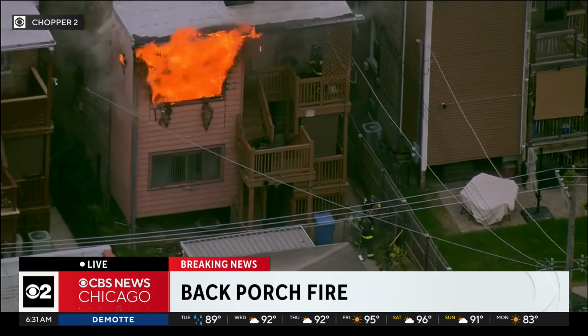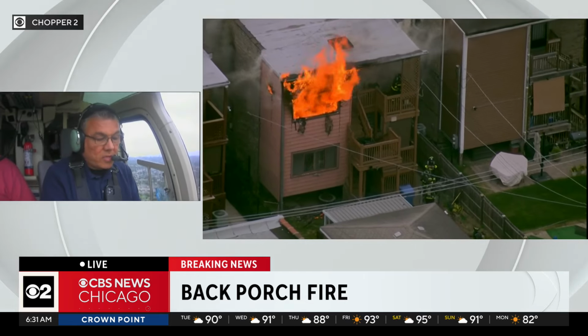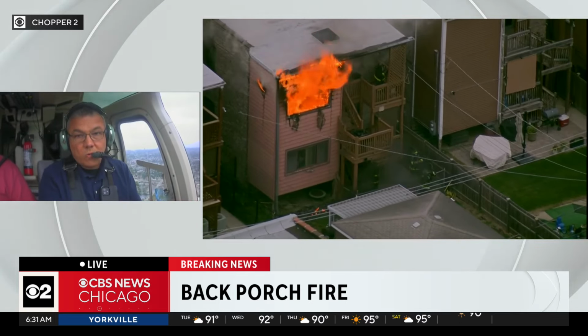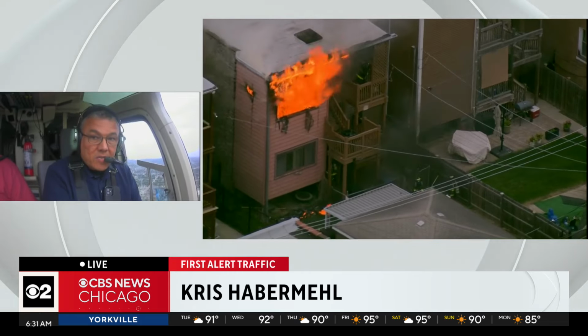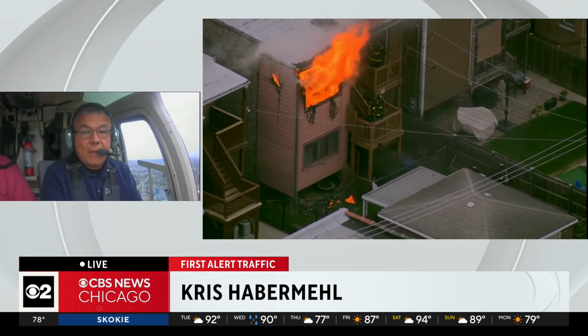Fortunately, these are back porches here, so especially on what we call an ordinary constructed building, where you've got masonry with some wood on the outside of this thing, it's mainly the wooden back porch structure here. So hopefully everybody is out from the interior of this building because it's pushing heat and smoke into the interior right now, but it looks like it's free burning on the back porches only.